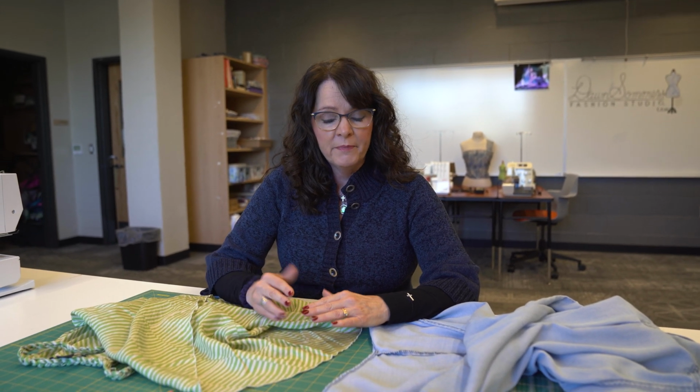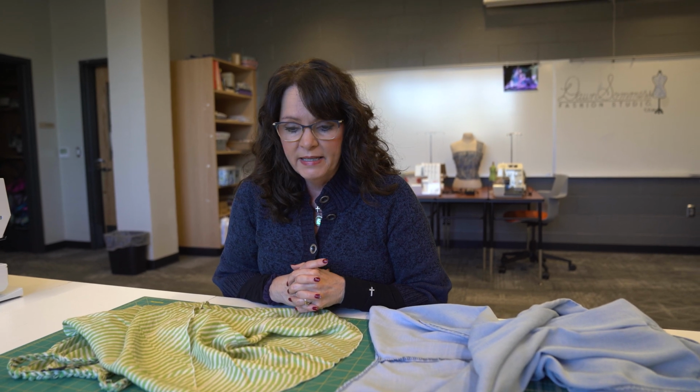The way we decide what kind of seam finish to use is we're looking at the fiber content, what kind of fiber we are using, what kind of finish needs to be used on certain fibers, and also what the end use of the garment is. Is it a heavy use garment? Is it not used very often? What kind of finish do we need to use based on the weave and the finish of the garment, or what the garment actually is?